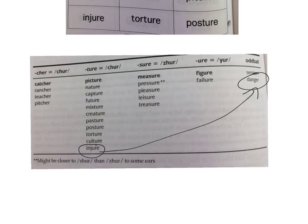All right, let's keep going with these ones. Zhur: measure, pressure. This one almost sounds like it would be sure, and that's why it's labeled here. It might be sure: pressure, pleasure, leisure, treasure. Zhur. These are the yur ones: figure, failure, and I don't want to say that senior fits there sound-wise. Senior, S-E-N-I-O-R, the spelling doesn't fit these.